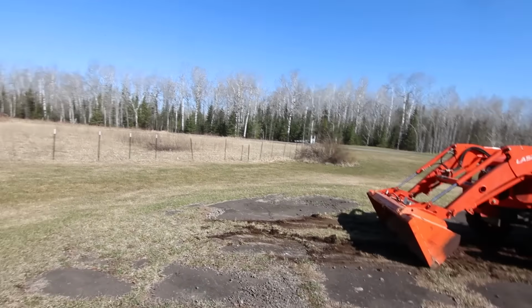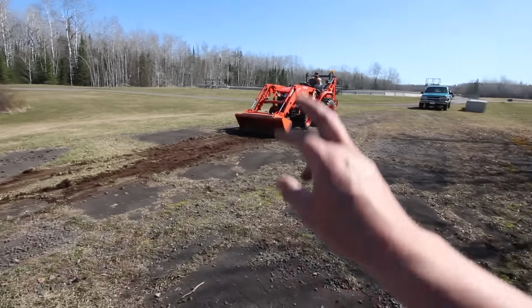So anyway, whatever we clean up from this is going to end up in a hole over there. It's going to actually fill a hole, so it serves 2 purposes. But today we're also gonna go digging a culvert. So I think we'll set you up on a time lapse here, and my son and I are gonna go grab some PVC sections.